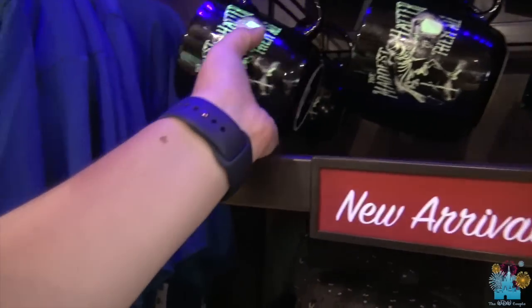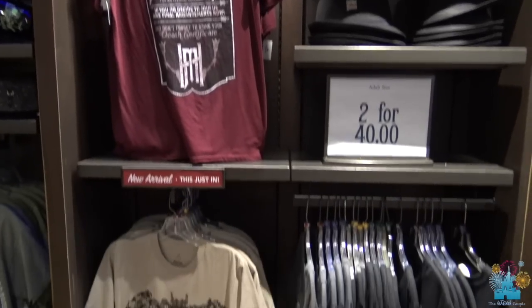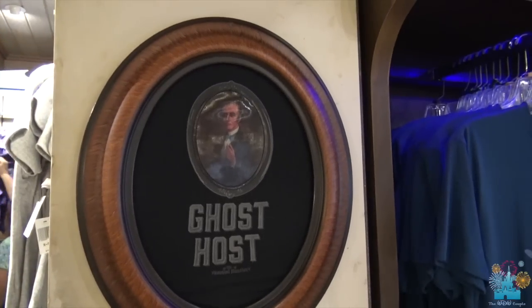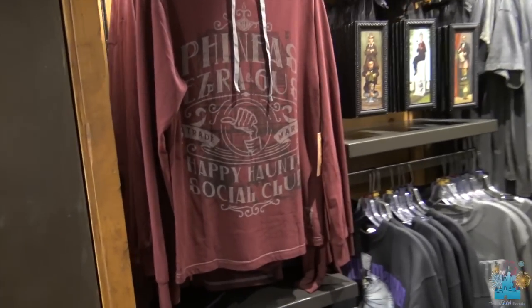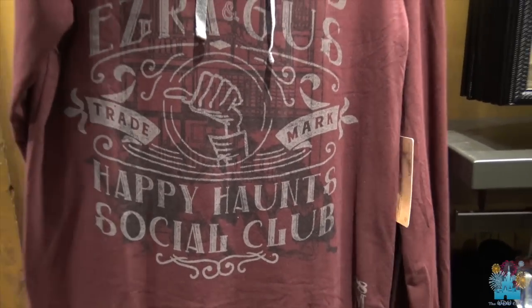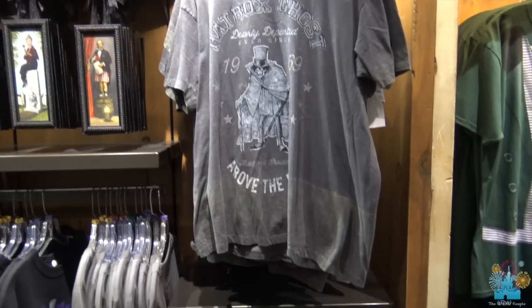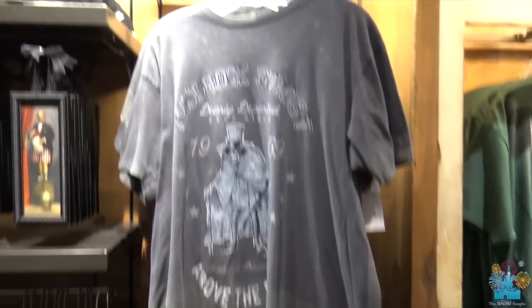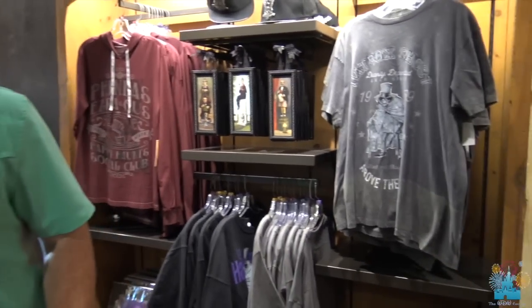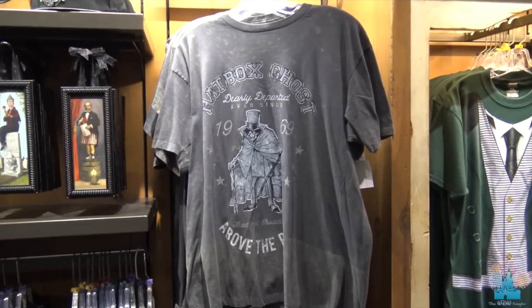It's the Hatbox Ghost. Ooh, I like this shirt. That's our ghost host. Oh, look. Here's the hitchhiking ghost. Phineas, Ezra, and Gus. Happy Haunts Social Club. So, if you don't know what the Hatbox Ghost is, because there's a lot of Hatbox Ghost merchandise, it was actually an audio animatronic in the Disneyland Haunted Mansion. It ended up not working at one point, so they removed it, and Disney fans were irate.